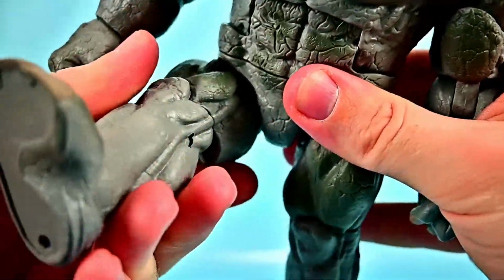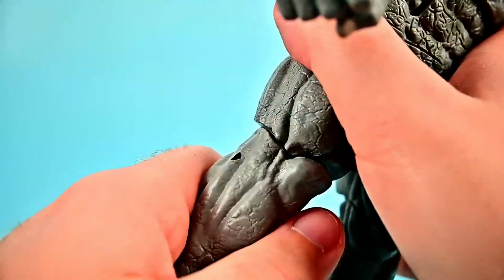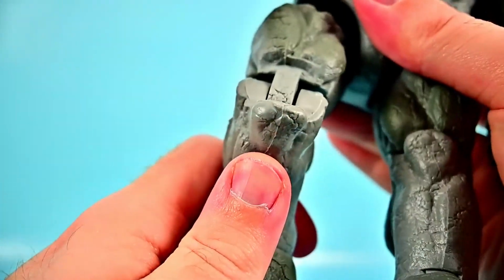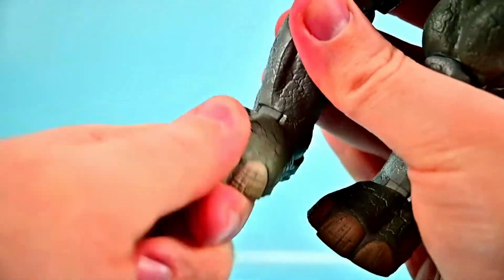Hips can come up to 90 and out to the side that far. Got a thigh twist all the way around. A single knee joint that bends back to 90, again with no rotation, so exact same body design as Ulik. And then the foot that flexes back and forth and can twist side to side.